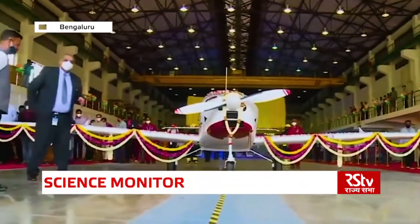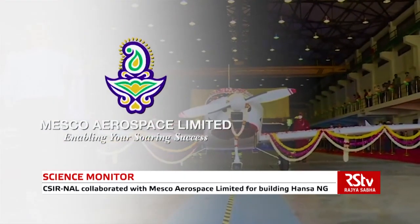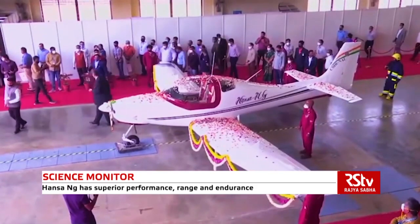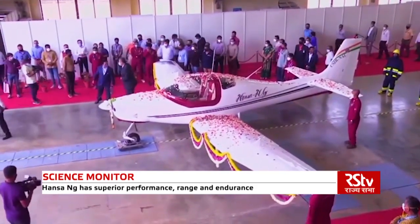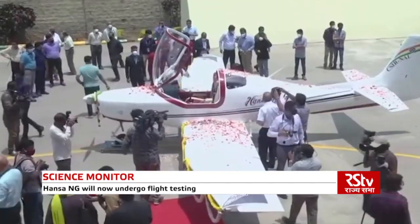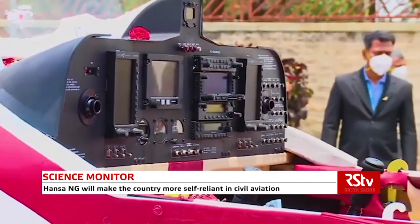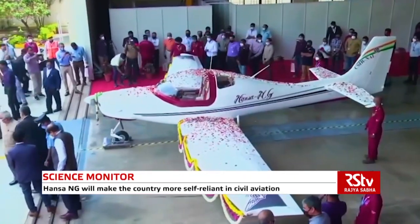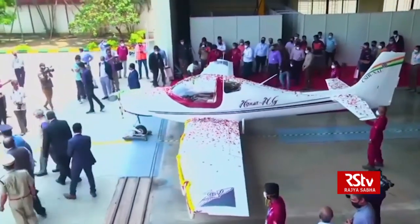The HANSA-NG has been built within 6 months in collaboration with production partner Mesco Aerospace Limited. It is quite cost-effective as compared to other aircrafts in its class and has a superior performance. HANSA-NG will now undergo flight testing. After the test in Bengaluru, the aircraft will be taken to the Indira Gandhi National Flight Academy in Amethi. The new generation of HANSA aircraft will enable a new impetus to aviation training.